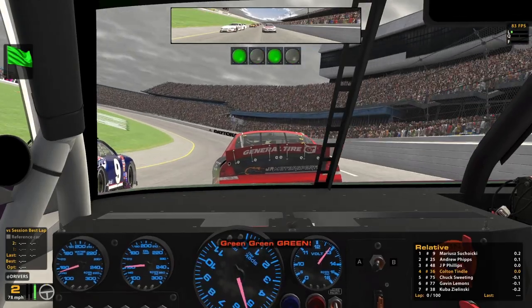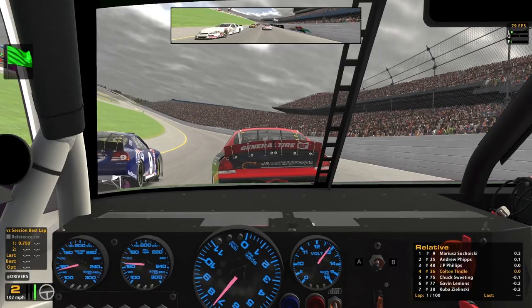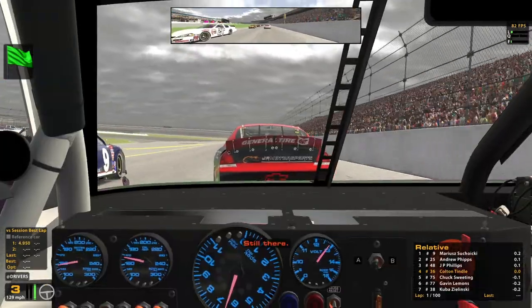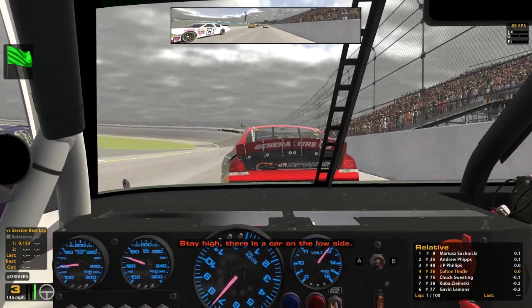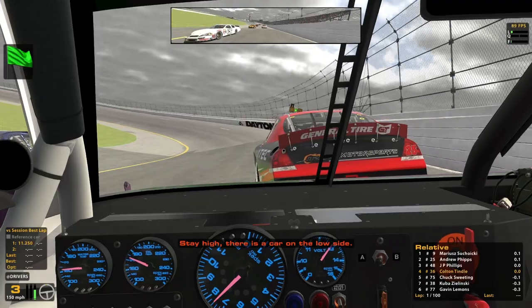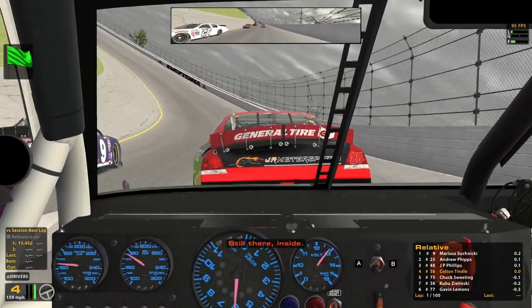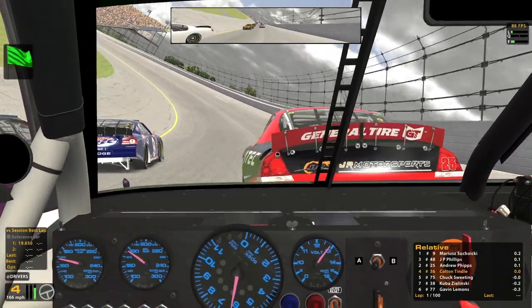We are going. I'm going to be trying to get to the bottom as soon as I can. I think that's going to be my plan here. I just feel safest down there. It's already looking like that's the place to be.